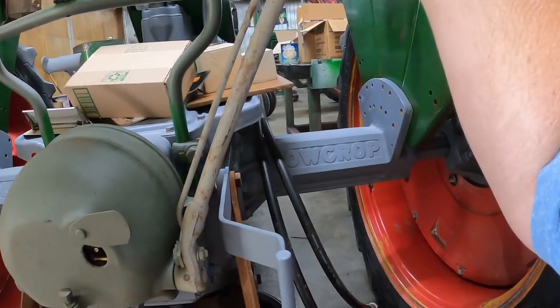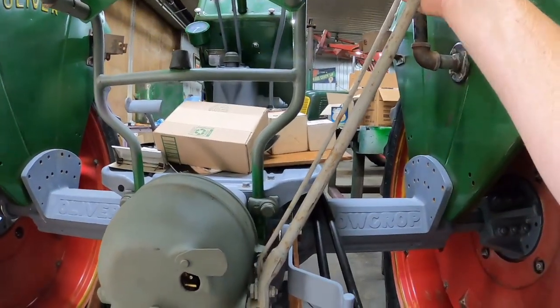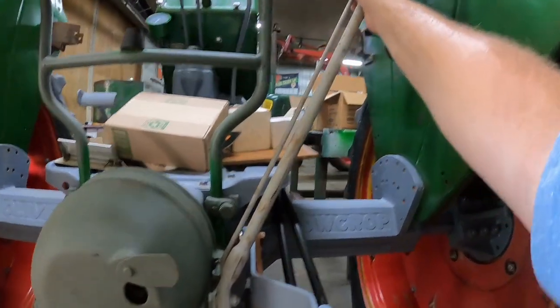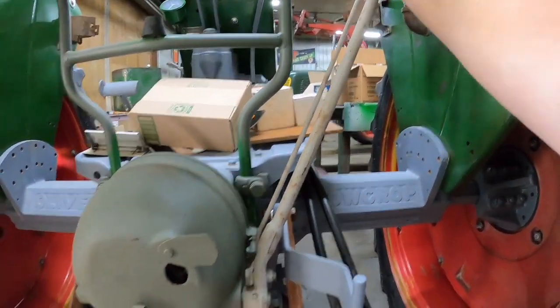Wow. I guess I better go buy a lottery ticket. Oops, push the button. Definitely has a good snap to it now.